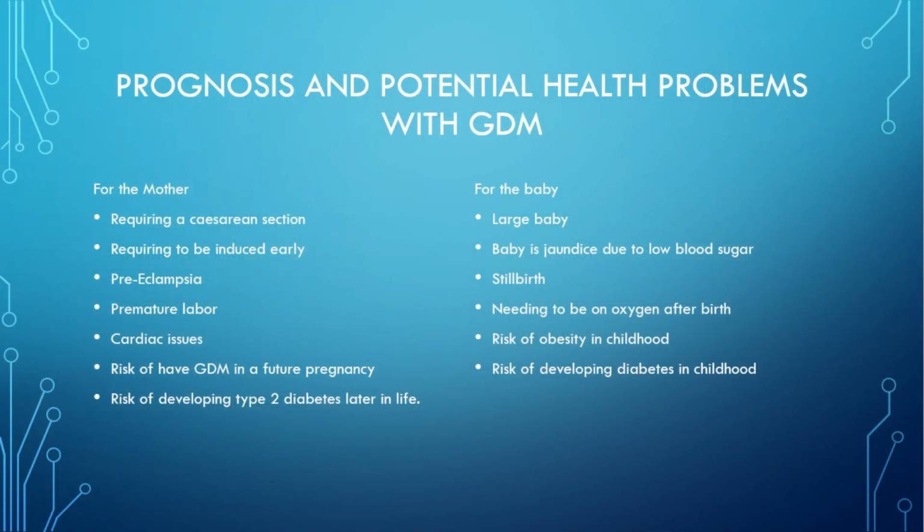The prognosis and potential health problems with GDM for the mother are requiring a cesarean section, requiring to be induced early, preeclampsia, premature labor, cardiac issues, risk of having GDM in a future pregnancy, and risk of developing type 2 diabetes later in life. The prognosis and potential health problems for the baby are that the baby could be large, jaundiced due to low blood sugar, stillbirth, needing to be on oxygen after birth, risk of obesity in childhood, and risk of developing diabetes in childhood.